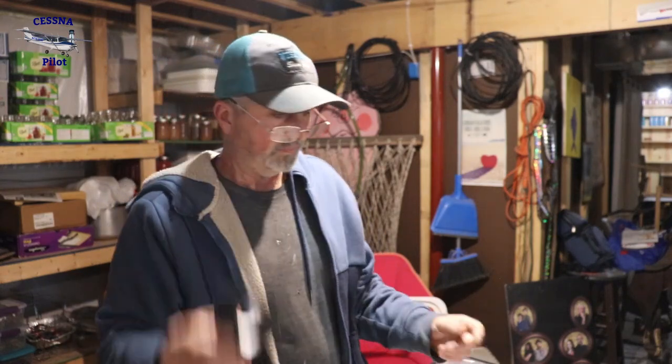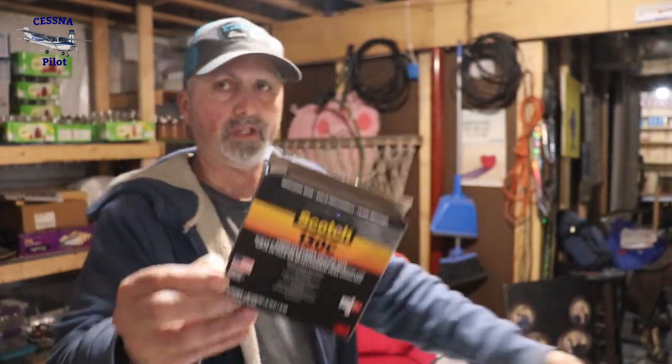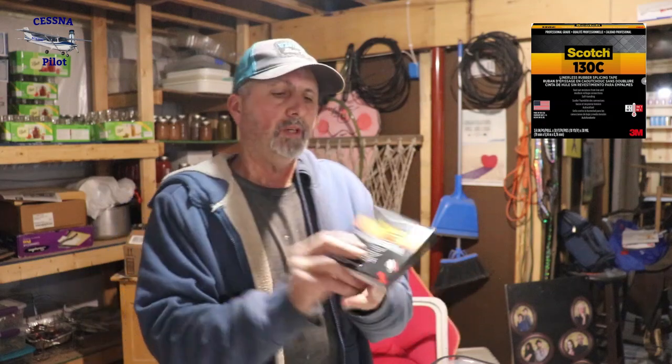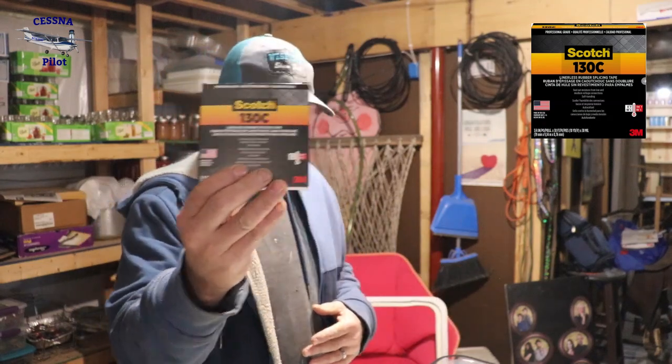This is beautiful stuff. And like I said, I'll put the picture here so you can see it. Like I said, it was like $17 at Menards. I don't get paid to say that. I just go to Menards for everything. So this is Scotch 130C tape. It's a beautiful thing.